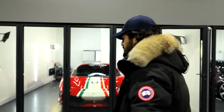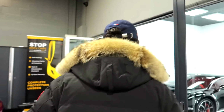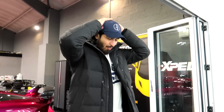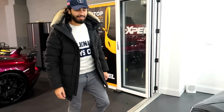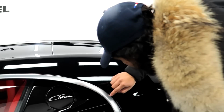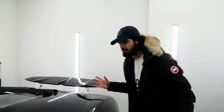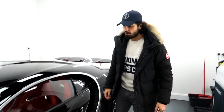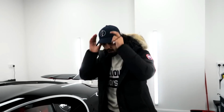Oh, I couldn't walk over to it any faster. Struggling to keep up myself. The difference is crazy, isn't it? Look at this! And it's fully PPF. I can't even see any of the PPF lines. I can only just see my saliva going onto the paint. Excitement. Wow. Not only is it enhanced, fully protected as well.